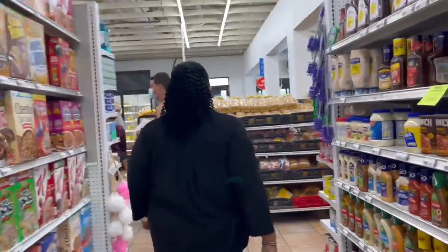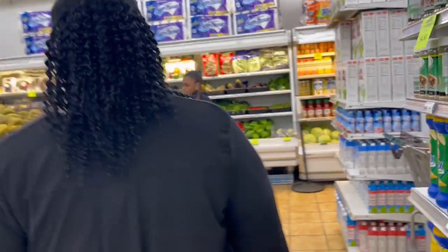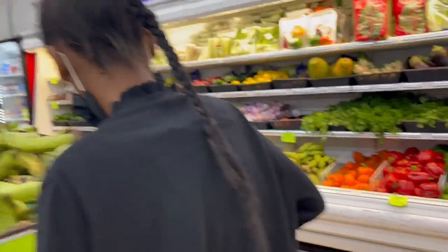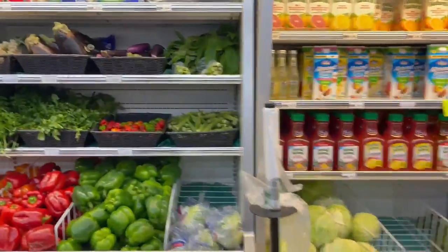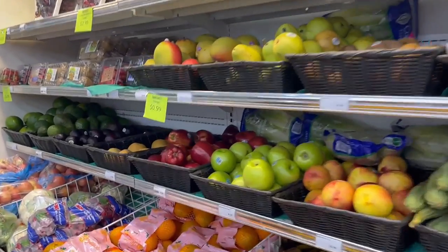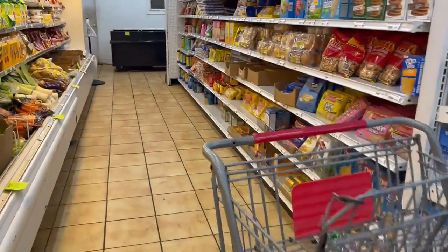You have pepper sauce, you have ketchup, you have barbecue sauce, marinades. You have all types of variety of bread. You have all sorts of vegetables, sweet pepper, tomatoes, onions, oranges, grapes, apples, avocados. You have plantains, you have bananas, you have junior. You have a variety of different items.